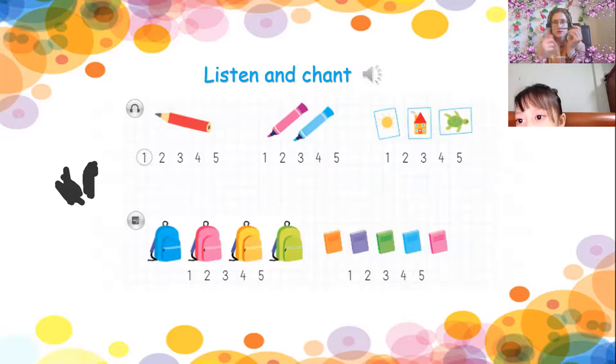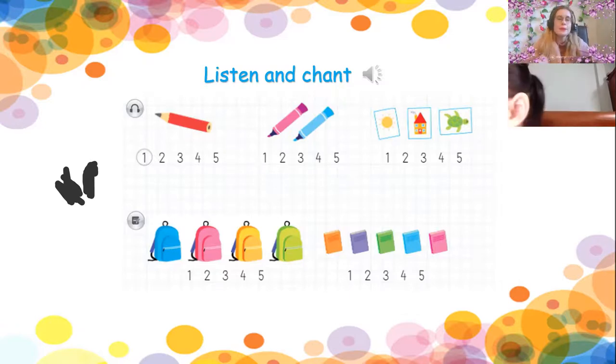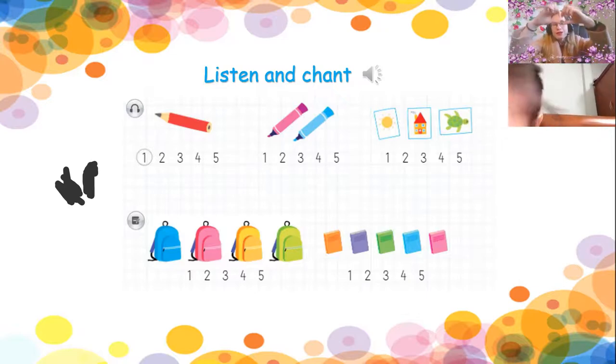One crayon, two crayons, three crayons, boo. Four crayons, five crayons, I love you. One crayon, two crayons, three crayons, boo. Four crayons, five crayons, I love you.